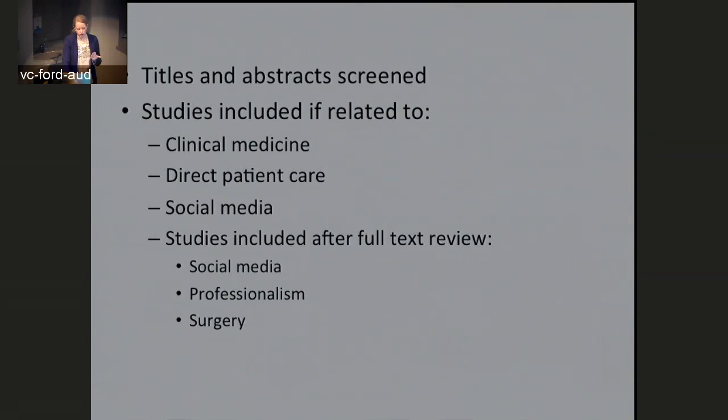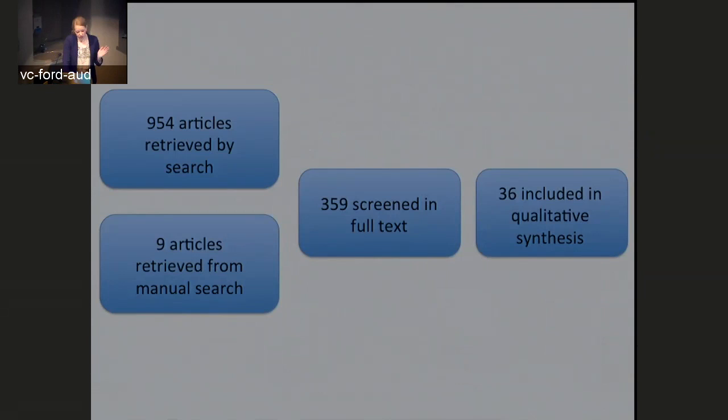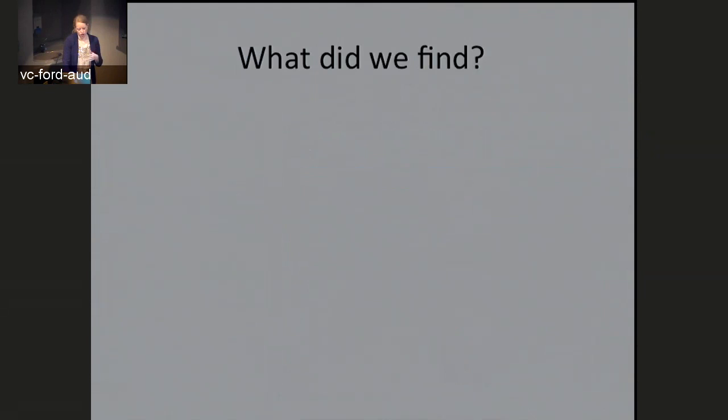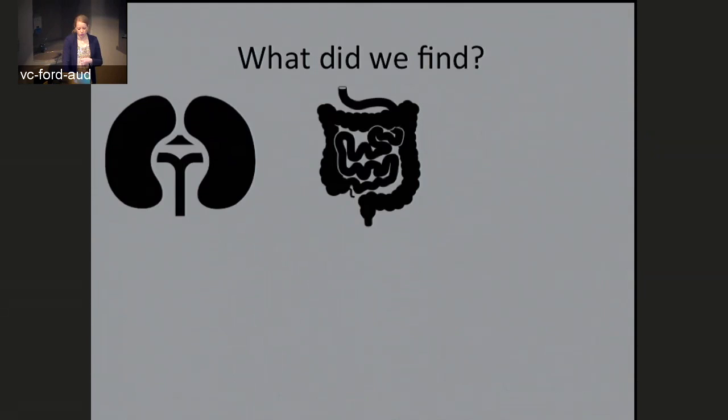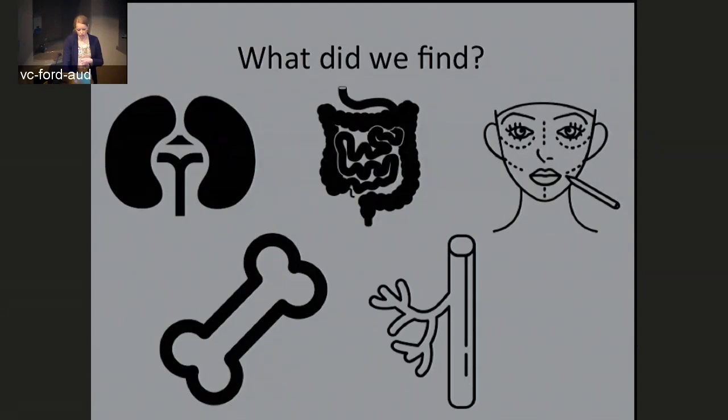We reviewed a bunch of titles and abstracts, and we ended up including about 36 papers in our qualitative synthesis from both our initial search and our manual search within the plastic surgery journals. So what did we find? Which surgical specialties have contributed? Interestingly, urology actually contributed the most significantly to this area of literature. We also found papers written by general surgeons, plastic surgeons, orthopedic surgeons, as well as vascular surgeons.